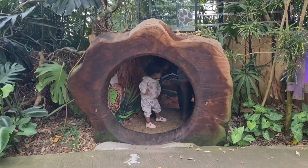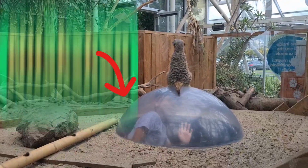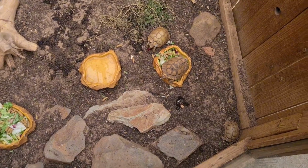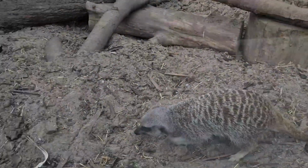Just next to the pond, there was a small tunnel that my cousin Nilakshan and his younger sister Anushri crawled through. We then went to a more desert-themed section with some meerkats, a bearded lizard, a bearded dragon, and some baby Egyptian tortoises. By the way, did you know that the babies were only 6 days old when we went to Plantasia? Now that's adorable.